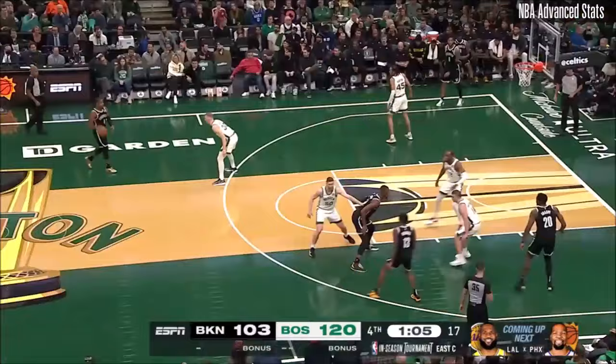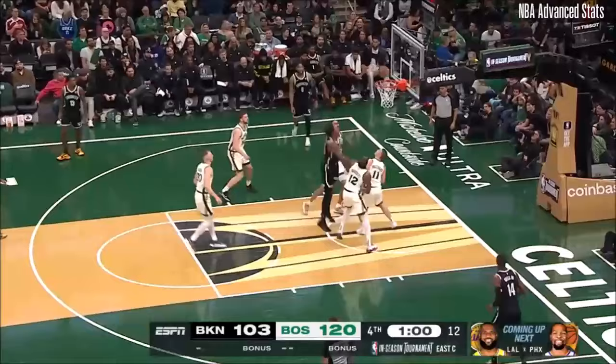Peyton Pritchard's one of the guys that shows it. Here's Sharp. Has the size on Pritchard and finishes over him.